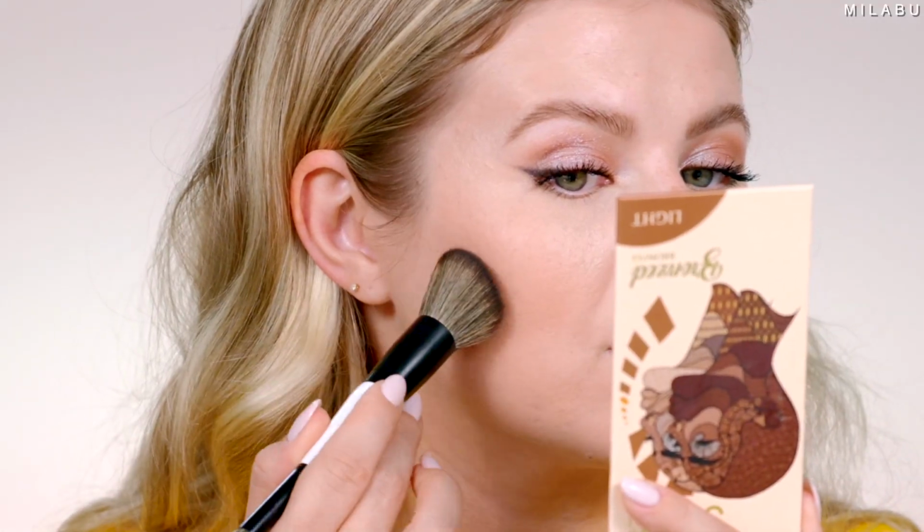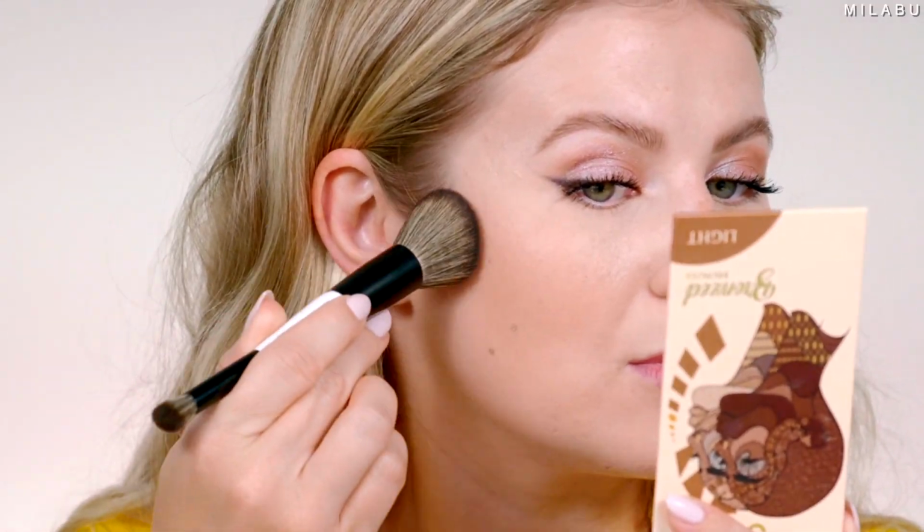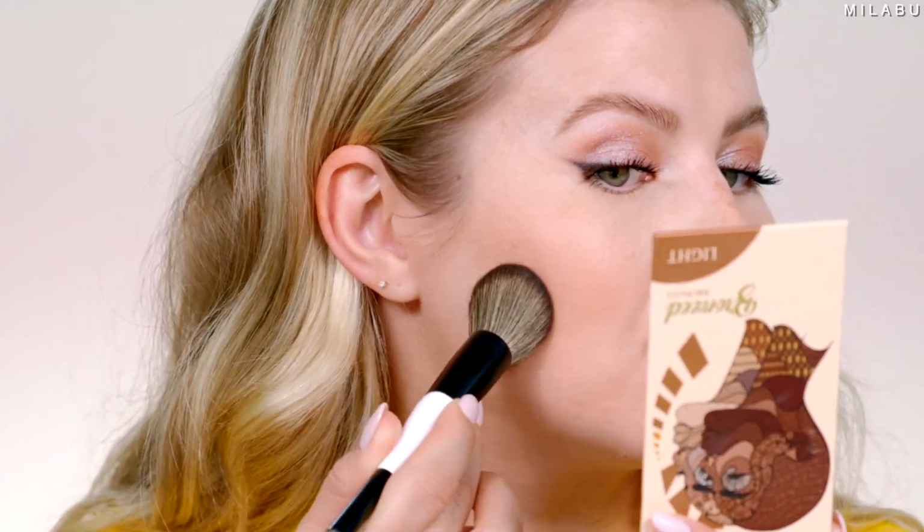And I'm using the Makeup by Mario F1 brush. I probably should start using a different brush since this one's always sold out. It's just such a good brush.